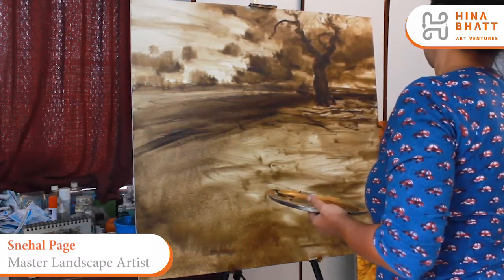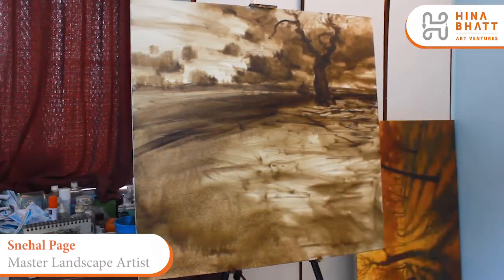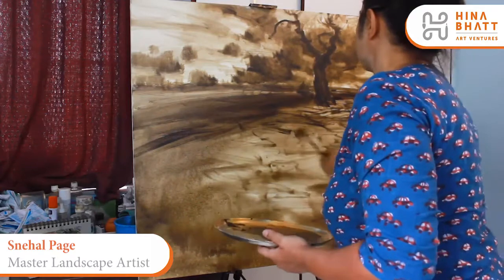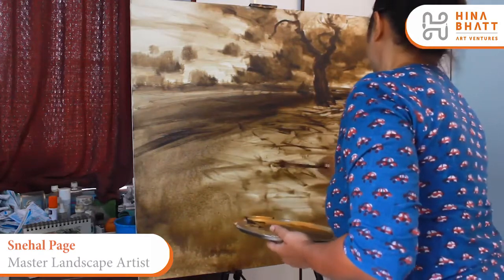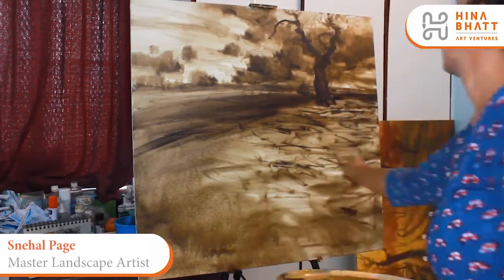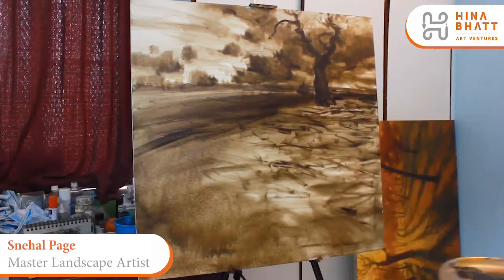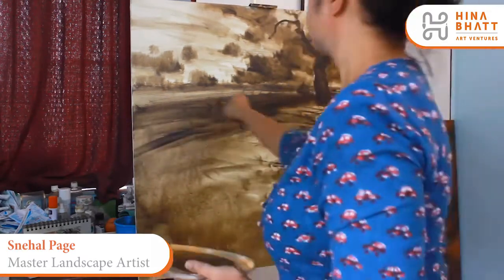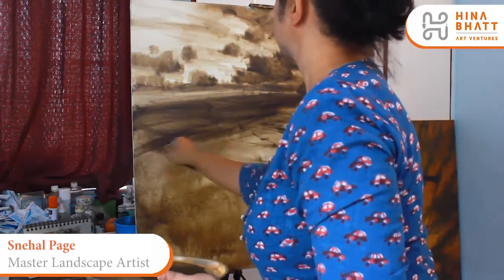The approach for every painting is not the same. It depends upon what I want to express in that painting. Sometimes it's space division, sometimes it's colors, sometimes it's light, and sometimes something entirely different. We have to plan every step accordingly.